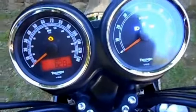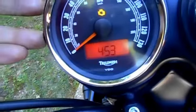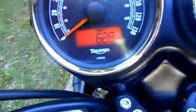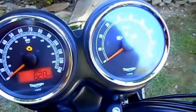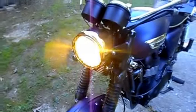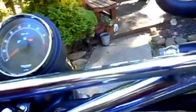Now with the digital analog, which is awesome. Got 2 trip settings. Got the current time. Got your odometer. It does have a fuel gauge, which is nice. I put an amber bulb in it to give it kind of a vintage look going down the road. I had an old Husky that had an amber bulb in the front of it, and I used to love that thing. Fire it up.